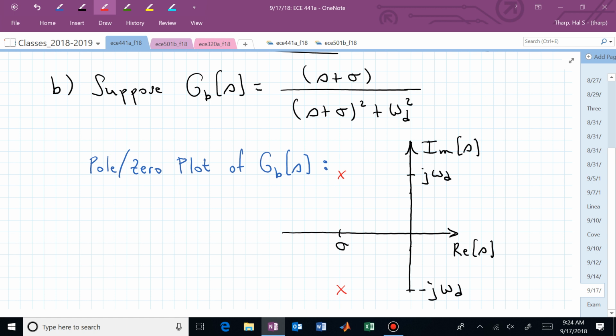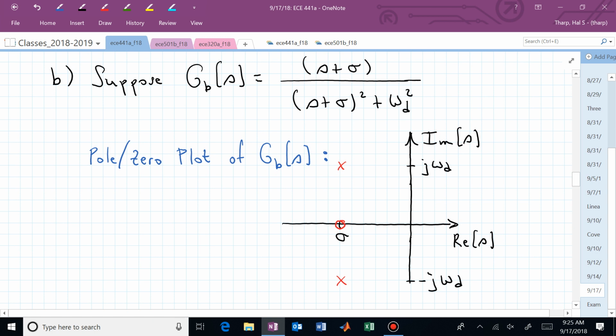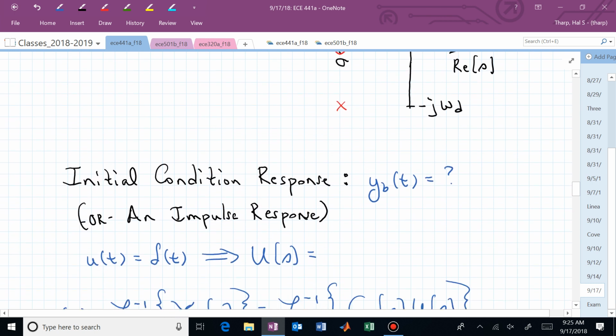Is that all we need to plot in a pole 0 diagram for G sub b of s? Now we actually have a 0, don't we? And where is that 0 located? At a value of s that causes the numerator to vanish, and that's actually at minus sigma. We now have a 0 right there at minus sigma. Questions on that? If that's the case, what's the initial condition response for that system?